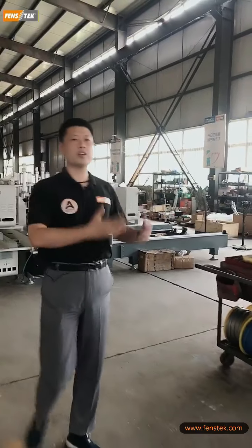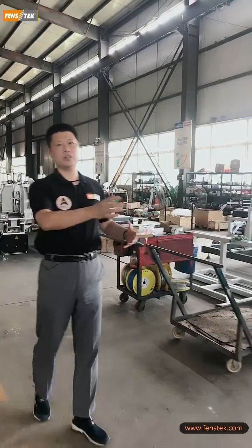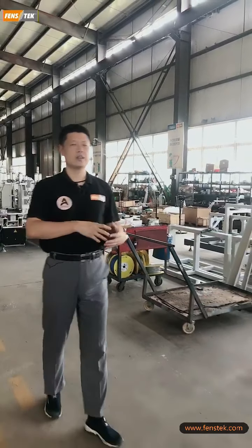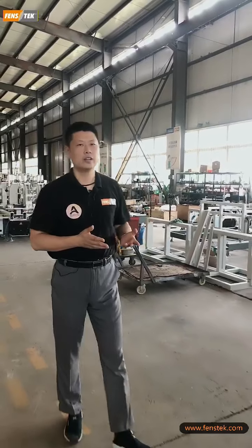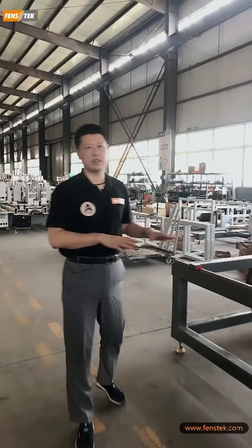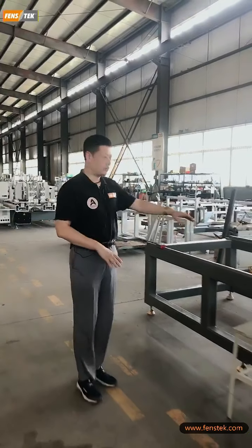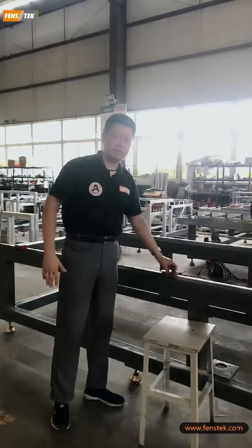And here we have the fully automatic cutting center under assembly. Last week we already showed a fully finished machine. Now that machine is already delivered, and a new machine is under construction now. So you can see here our linear bearing system.